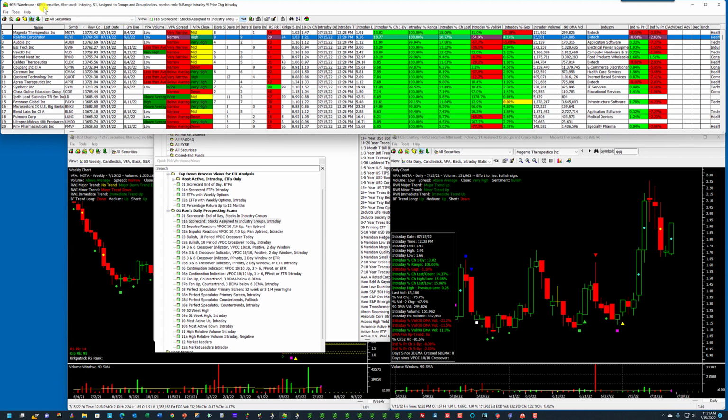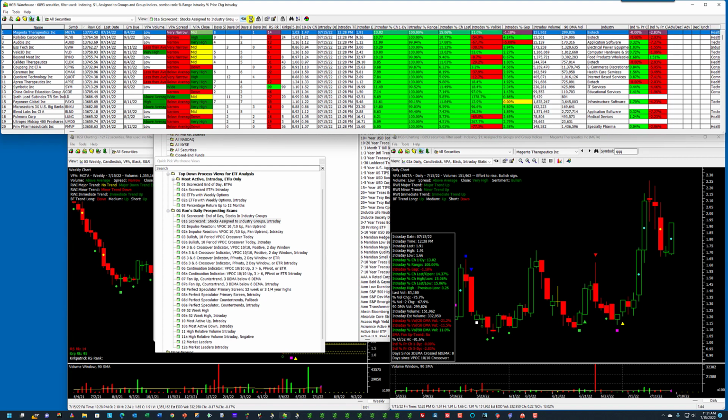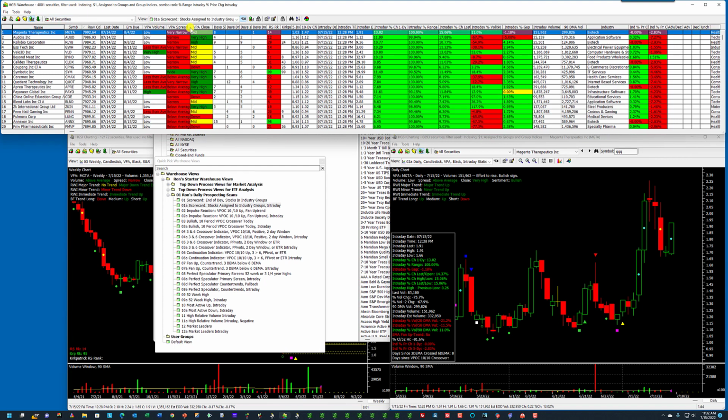Now I noticed that I did not engage my filter, so if I double click on that, that cuts it down to around 4,000 securities. It was including the ETFs. I went in and checked the filter, but this is the way I want it.